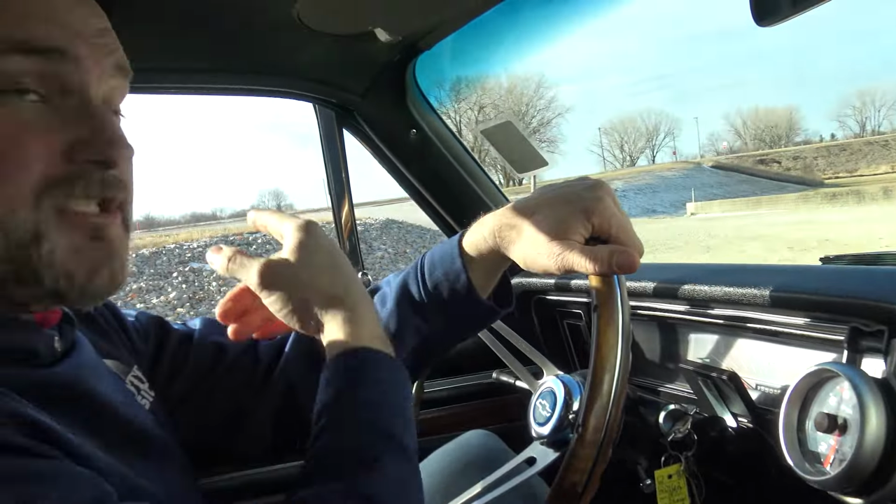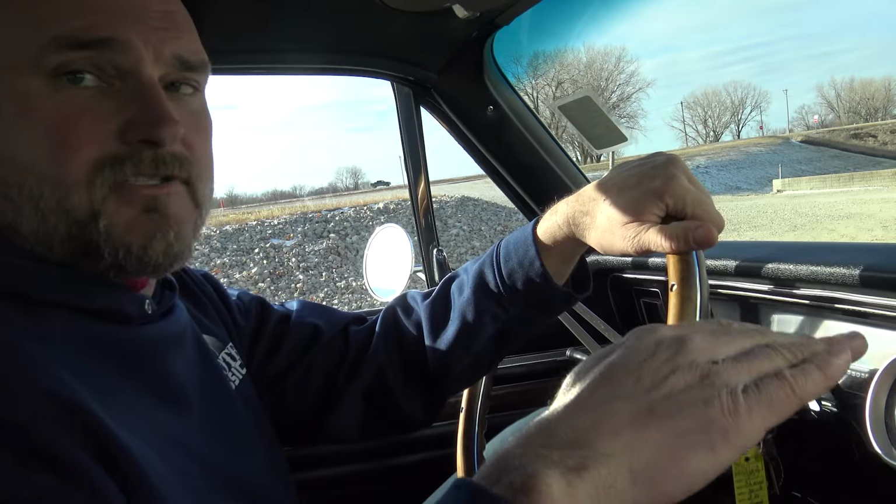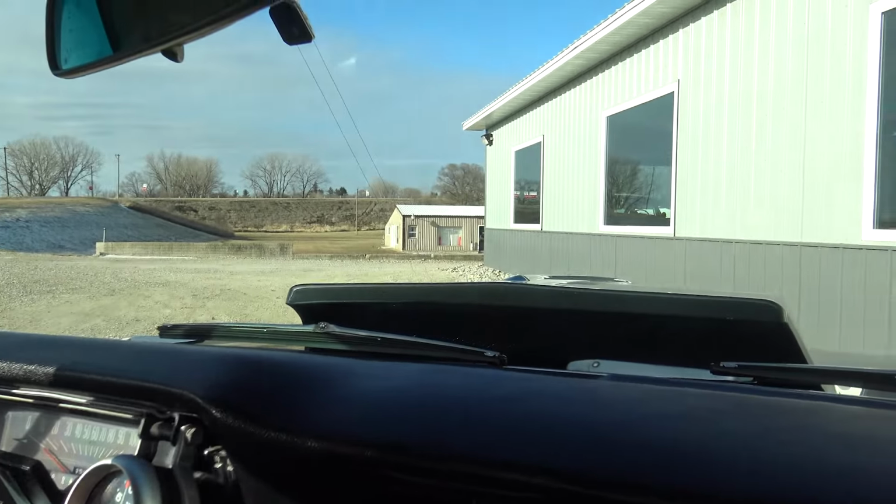Wait till we hit a couple of bumps here on the bridge. I've driven that before. We made a note on it. When you hit a couple of these bumps, a lot of cars will bottom out or you really feel it. You can't even feel it. This has got a super sweet ride for a hot rod.